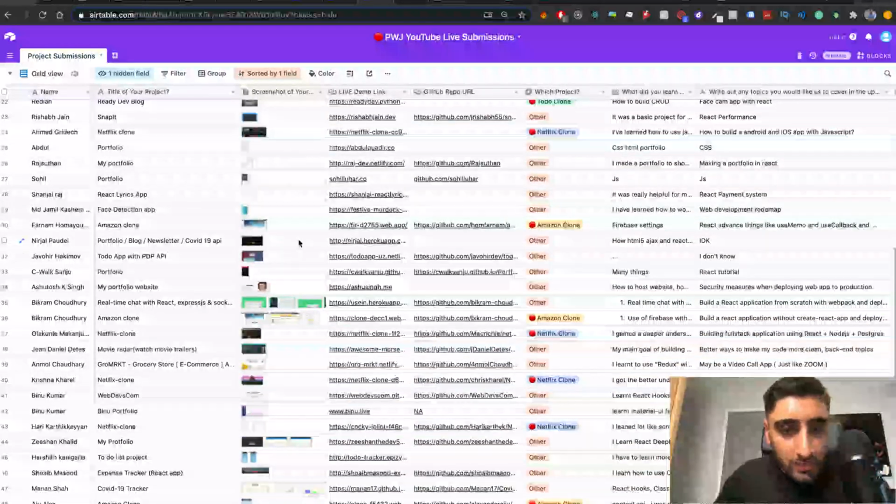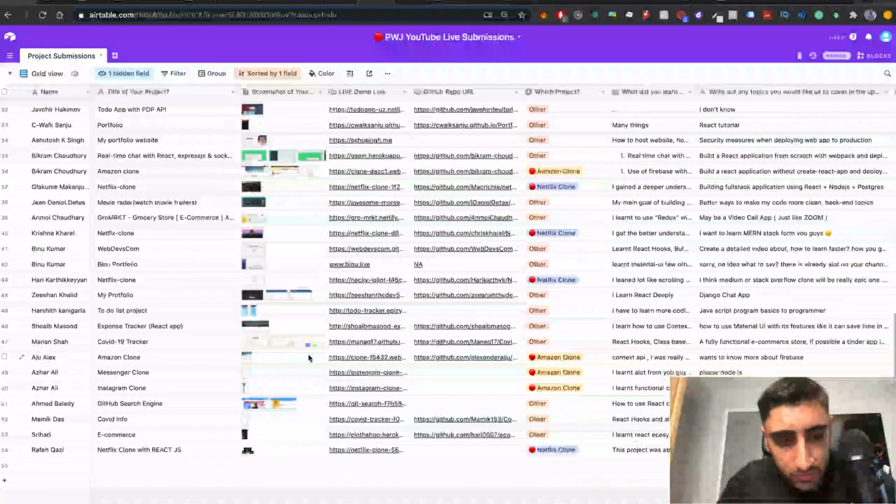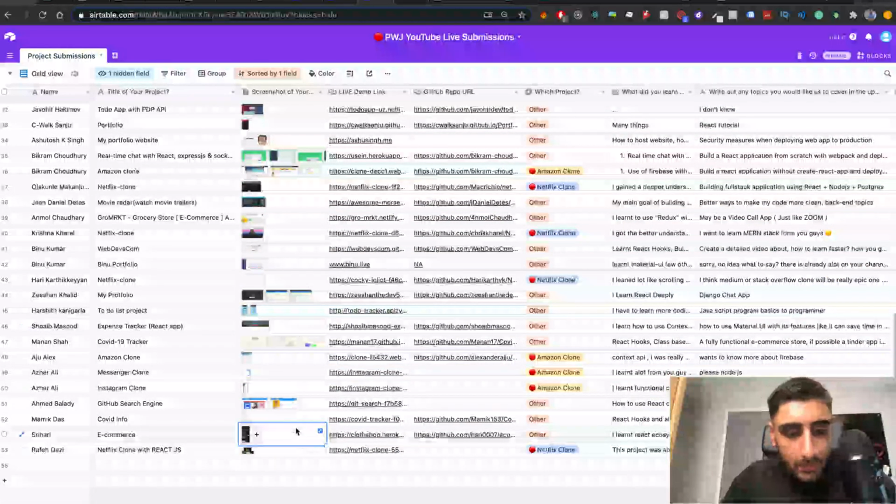So we had the face detection app. We had a very nice shop that I'm trying to find. So the grocery shop was cool, but there was actually one here. So I think it might have been this e-commerce one. So we have the clothes shop, the Heroku app. So I think this might be it, guys.